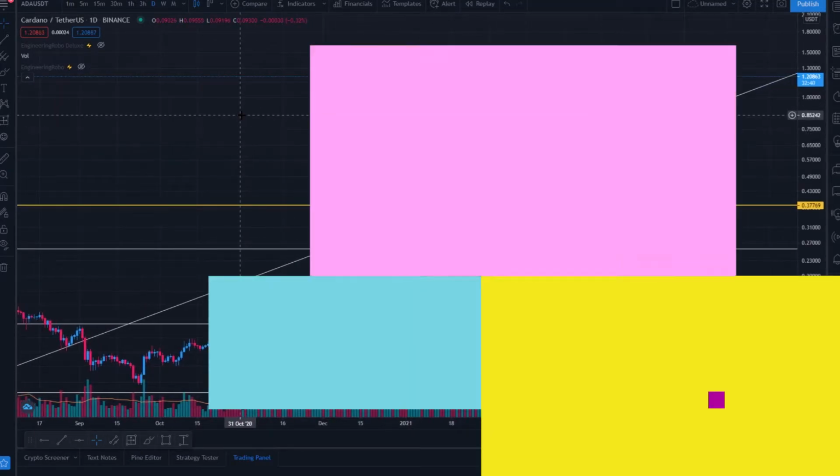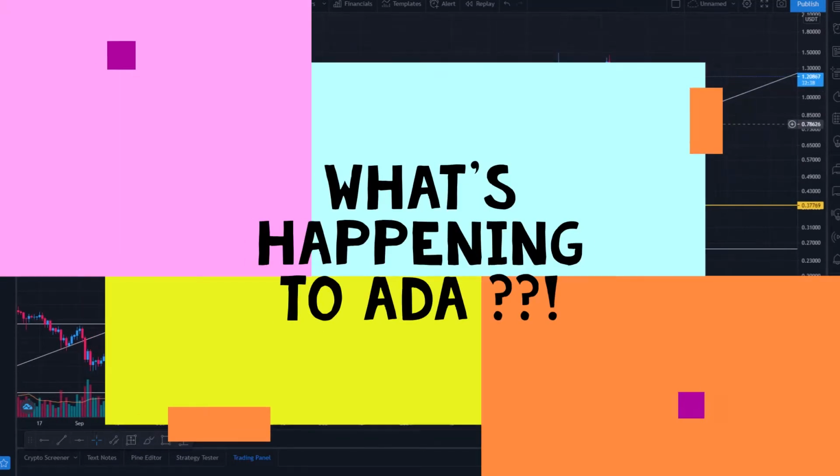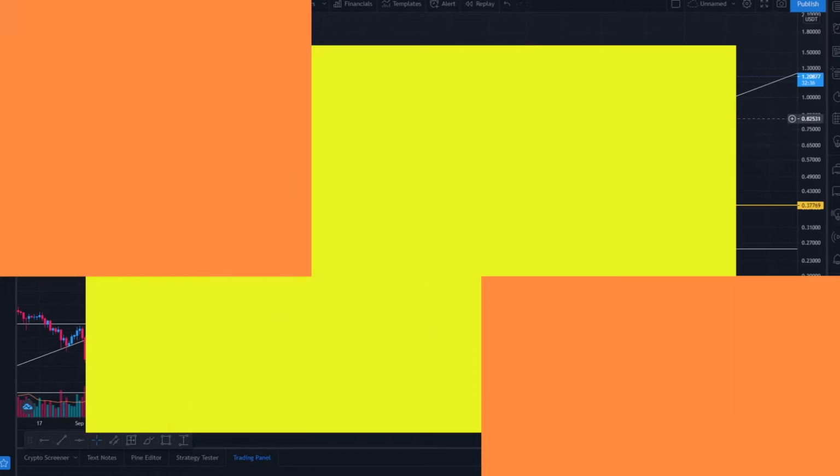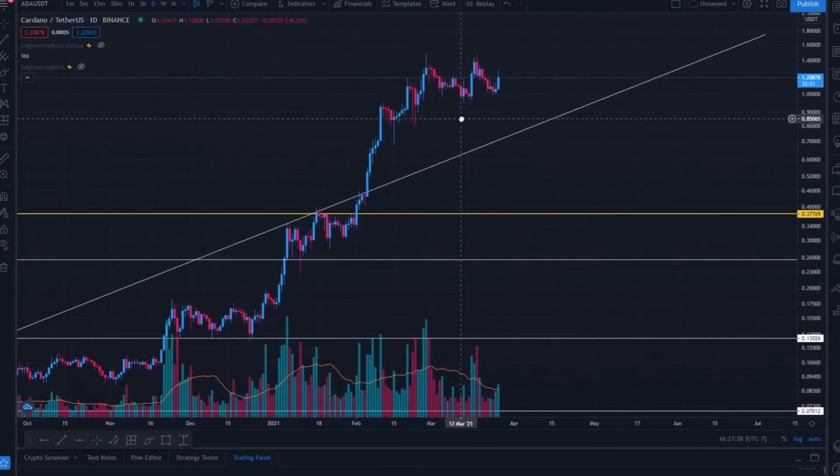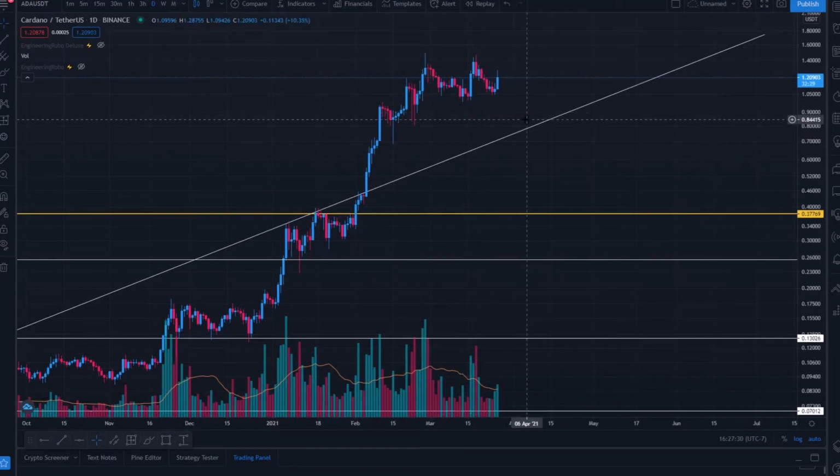Bitcoin, cryptocurrency. Today, I'm taking a look at Cardano against US dollar Tether. We're going to be taking a look at the technical aspects of price action moving forward. We're going to be assessing some key levels, some good buy zones, where I think Cardano is going to go in the near short term.